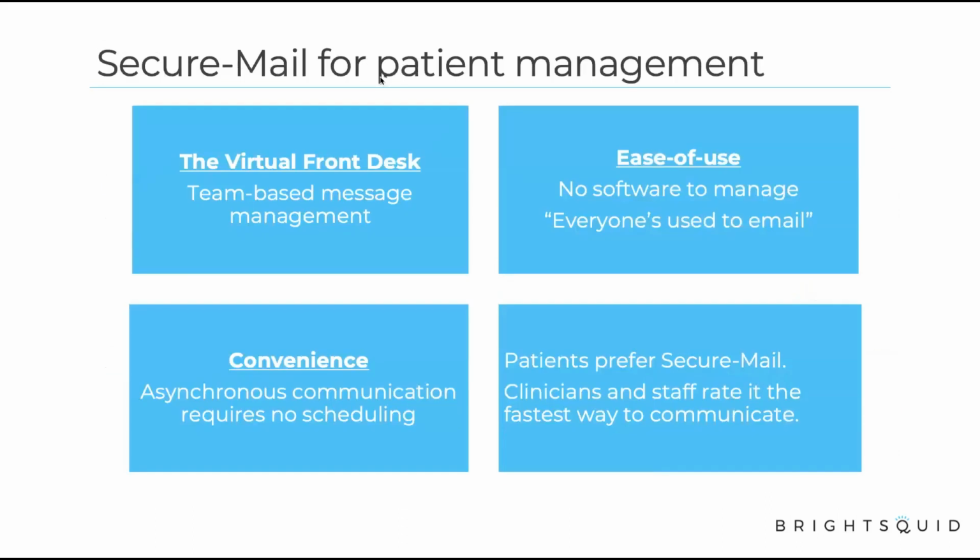So looking at how SecureMail fits into patient management, from a product perspective, BrightSquid SecureMail is used as a virtual front desk. So there is team-based message management. We have a shared inbox that I'm sure Mark will demonstrate, that allows anybody assigned to have access to that inbox to manage patient incoming messages. And that works much like a telephone would in your clinic today. Mostly when people call into your clinic, the doctor doesn't pick up the phone. There's a number of staff members who answer the phone as they can or at a certain time of day, and they deal with the message appropriately. So you want to be able to maintain that team approach.